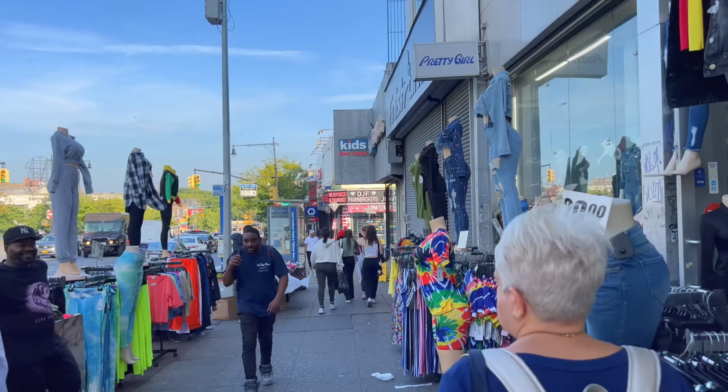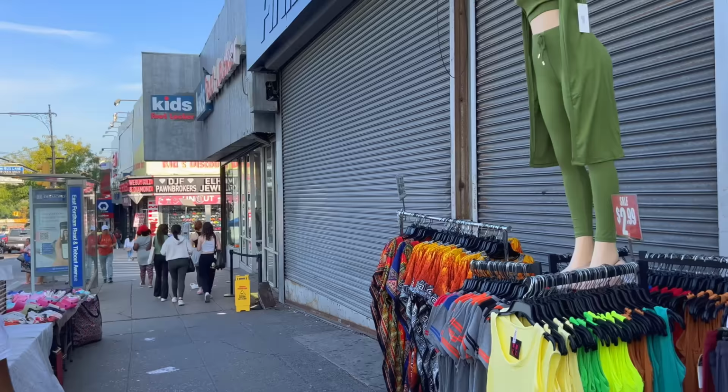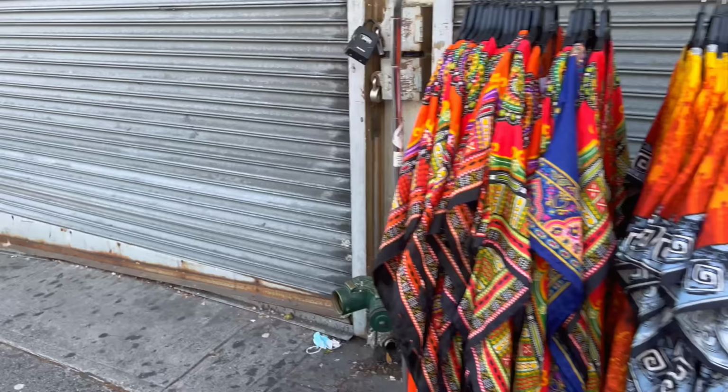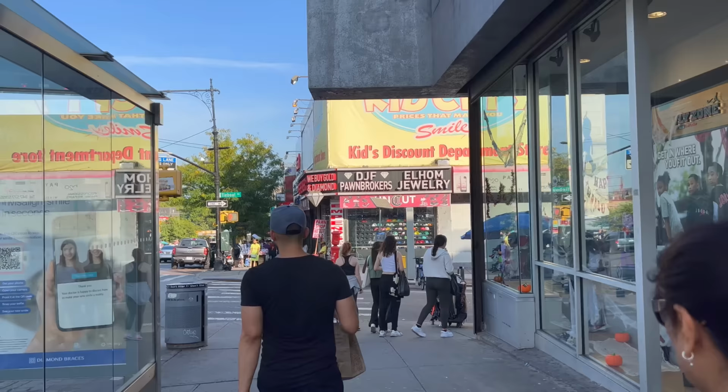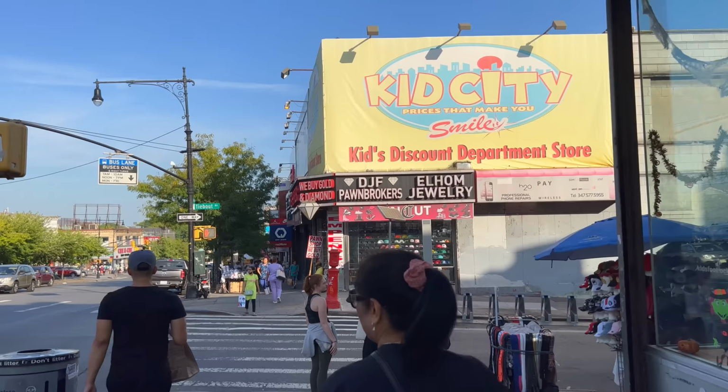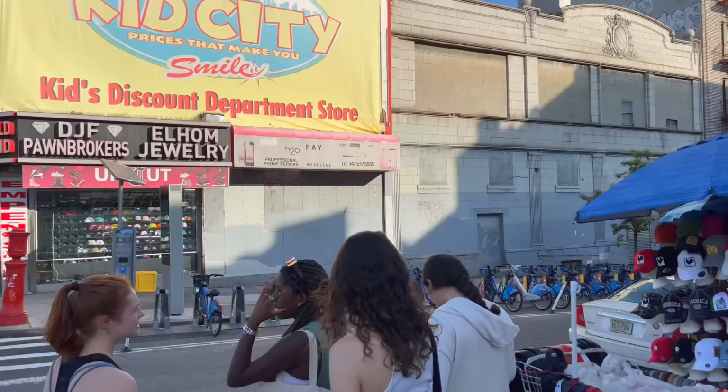See here, you can get a lot of stuff for great prices. $3.99 for some beautiful outfits like this. And then over here on the corner, you have a kids discount place. Smile Kids Discount Department Store. And on the corner over here, you can get some nice caps.